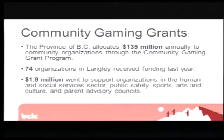They include the Langley Hospice Society, the Langley Community Music School Society, Langley Senior Resources Society, and the Langley Secondary School PAC. And Greg and I could go on and on, and if you come visit us at the UBCM booth next week, we can show you all of the grant recipients from Langley. In total, those grant recipients received $1.9 million last year to continue the good work that they do.